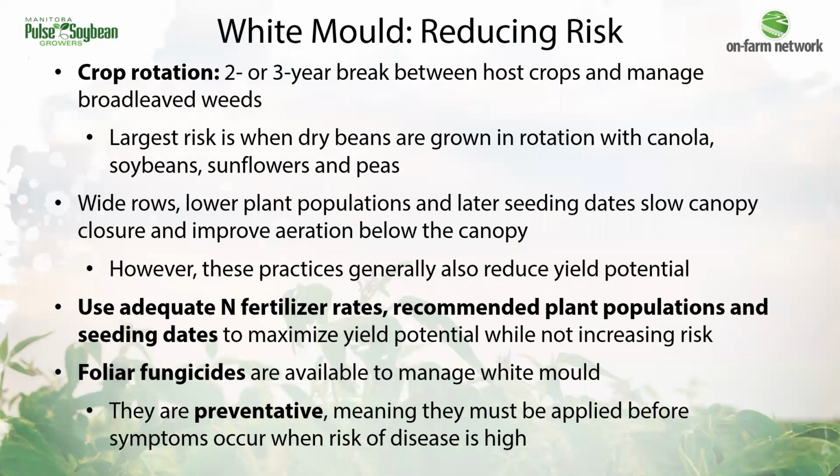To reduce your risk, you can use a crop rotation that takes a longer break between extremely susceptible crops like canola and beans. Wider rows, lower plant populations, and later seeding dates do slow canopy closure and they improve aeration between plants, but this generally is also limiting your yield potential because you're not capturing as much sunlight with the crop. So the recommendation is still to use adequate nitrogen fertilizer rates, target those recommended plant populations and seeding dates to maximize your yield potential.